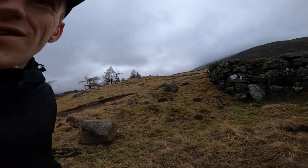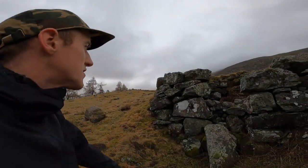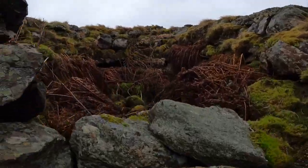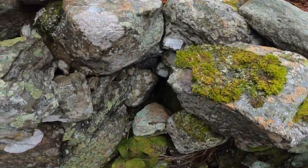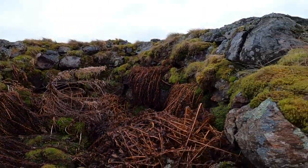Here we go, folks, check it out. An old ancient lime kiln, probably 1700s, never documented before on the channel. And look at that, the lintel stones on this one are sadly down, but wow, you really get an essence of how it was constructed.